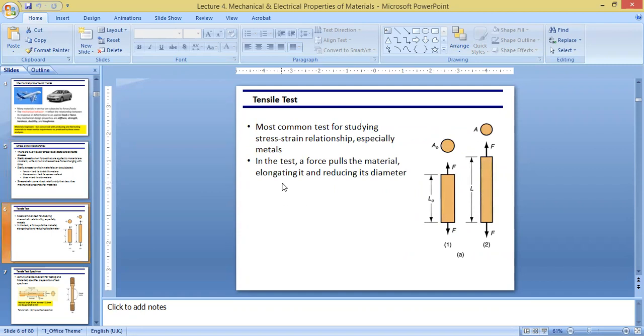So this is basically how it happens. The tensile test is a common test for studying the stress-strain relationship, especially of metals. In the test, a force pulls the material, elongating it and reducing its diameter. Think of a loaf of bread: under tension, as you're pulling it, you're stretching it out, and it's becoming thinner and thinner. So it doesn't just break somewhere in the middle. The breaking will happen in the middle provided the force on the right hand and the force on the left hand are equal.